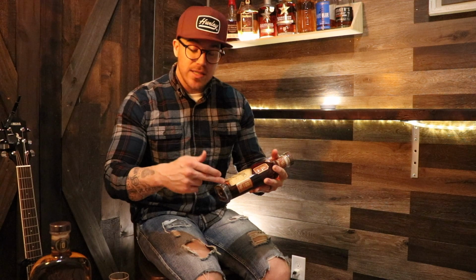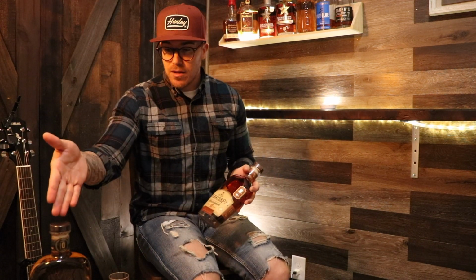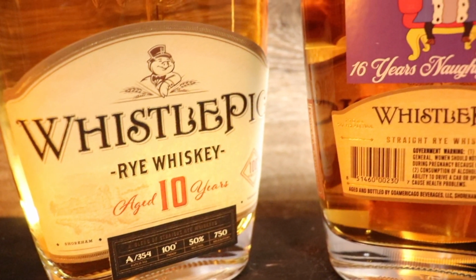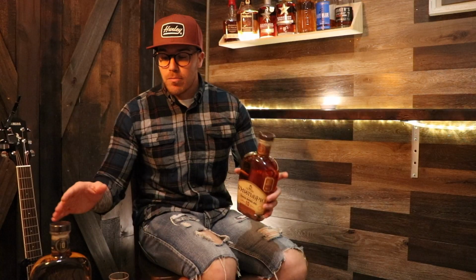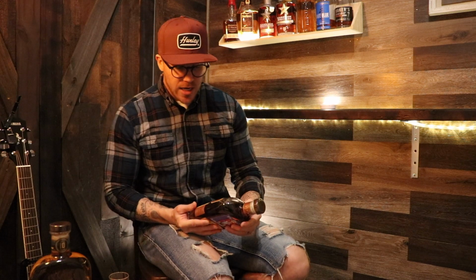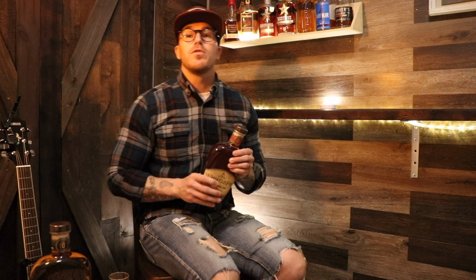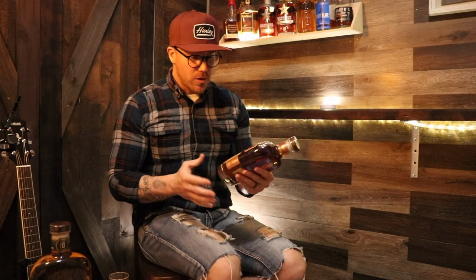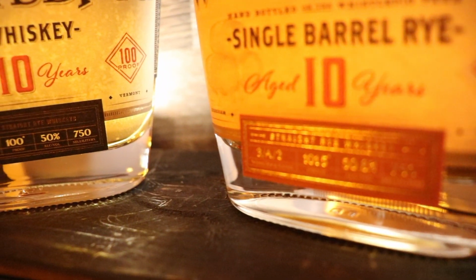This one was hand selected by them. It's different because, other than this one being 100 proof, this was 101.5 proof, which gets you about 50.8% alcohol by volume. They are both equal at 750 ml. And this one, from my understanding, is barrel number 1. I don't know if you guys can see that, I'll just have to do some B-roll for that one. They labeled this Old King Pig.